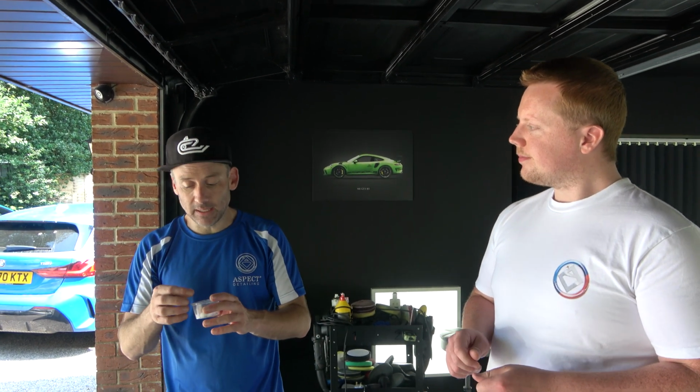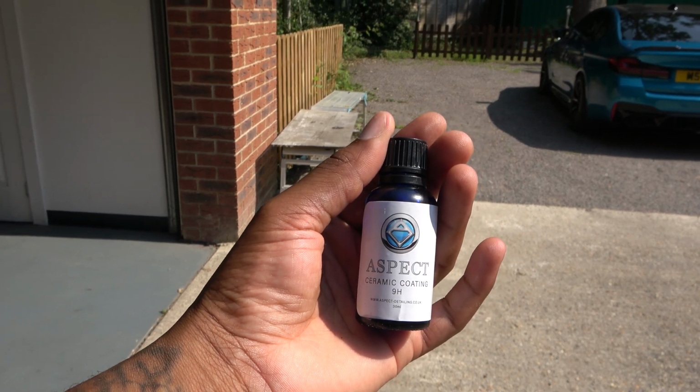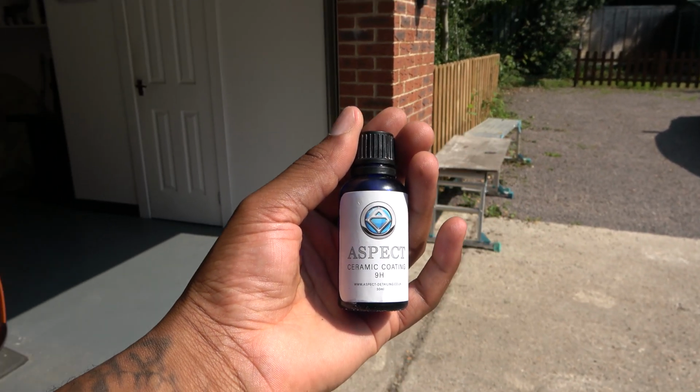So the properties of this were hydrophobic properties, and the 9H is for anti-scratch technologies. It comes with a 5-year guarantee. It's crazy. It's also heat resistant to a minimum of 1680 degrees, exactly to the point of a cigarette. So if you put a cigarette on the bonnet of the car, left it to burn, it will not burn through the ceramic nor the paintwork either. And believe me, I've done it because we've tested it on the Porsche.